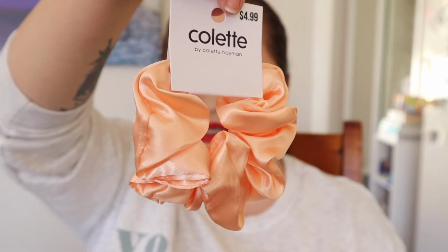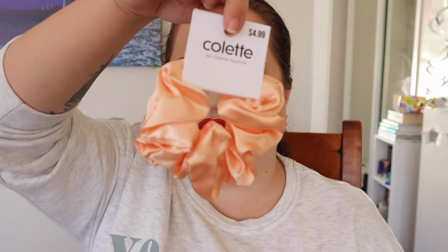So of course I grabbed some. I've got this single one which is just called the Satin Scrunchie. This beautiful color, isn't that just absolutely gorgeous? I went to buy this one last time, but someone must have stretched it really bad. There was only one left, because I do have this in the coppery color.